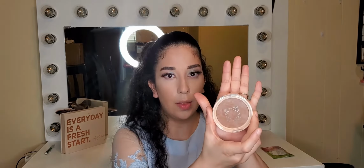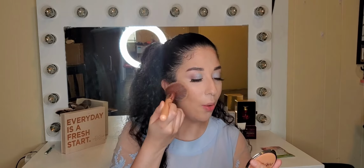Okay, so once you're done with your lashes, I'm going to be doing my bronzer. The bronzer I'm going to be using is Ofra, and it's like this. I love this. I love this one. I'm going to go upward, like always.